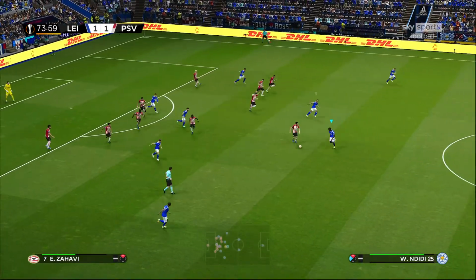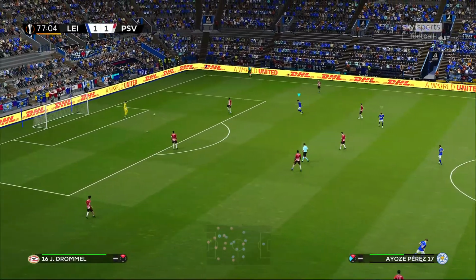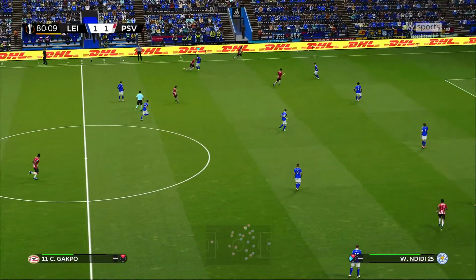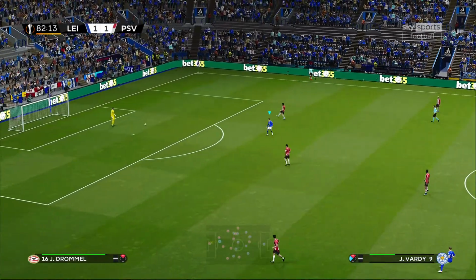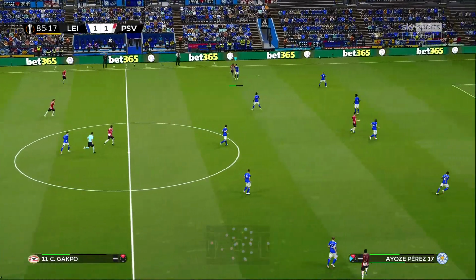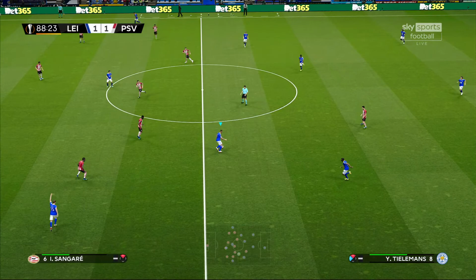Oh, the wall knocks it down. Dispossessed. Max, the goal scorer, plays it forward to Vandenberg after Drommel and goal for the Gakpo. Van Ginkel is possessed by Wilfred Ndidi. Ball forward, looking for Vardy. Obispo gets there first and plays it back to Drommel again. Obispo, Van Ginkel. Looking for Gakpo, Jose Perez gets a little. Vardy back to Ndidi. Saranchi up to Ricardo Pereira. But the Tielemans.